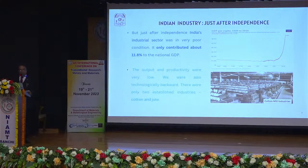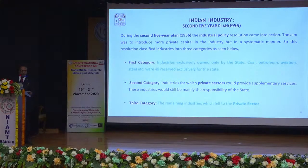Third category is again private sector, but that sector is also, at some point of time, controlled again by the state government. Now, as a result, what happened?